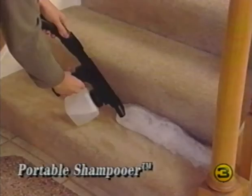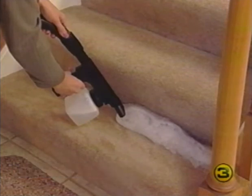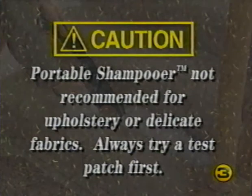The portable shampooer is also used in the blower mode only, and is designed for fast, easy cleaning of carpeted stairways and areas that are difficult to reach with a carpet shampoo system. The portable shampooer is not recommended for use on upholstery or delicate fabrics such as silk, brocade, or velvet. If in doubt, try a test patch. Let the patch dry and check it before you shampoo further.